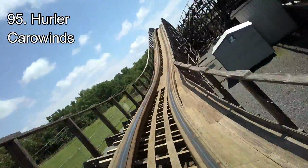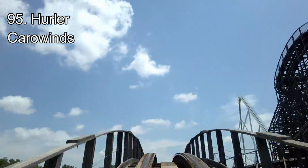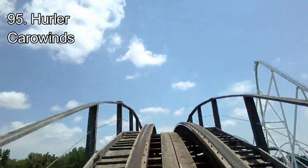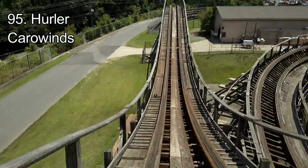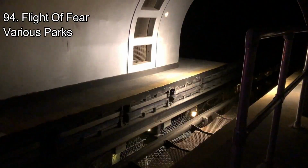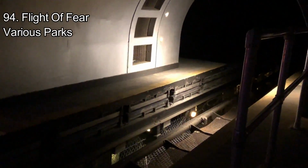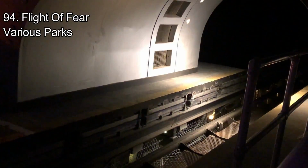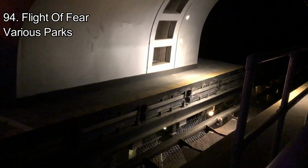95, Hurler. Hurler at Carowinds is an okay coaster at first, but the second half of this woody takes a turn for the worst. It's one of the roughest coasters, and it's extremely forceless with its turns. 94, Flight of Fear. This launch coaster is located in Ohio and Virginia, and is just way too uncomfortable to enjoy. Its tight trains and slow middle cause this to rocket down the list, and it's relatively boring.